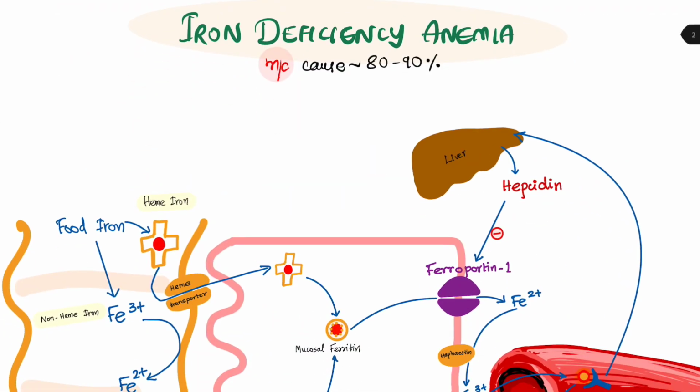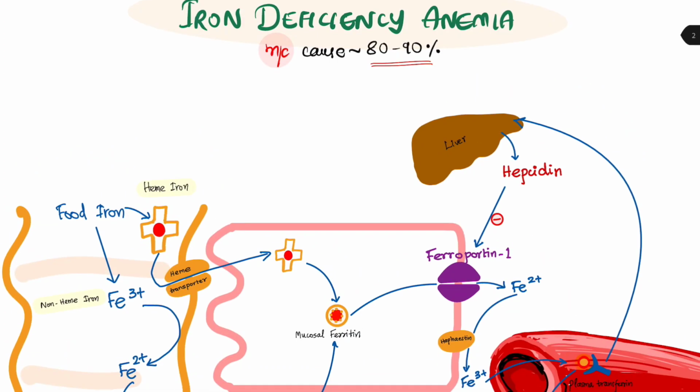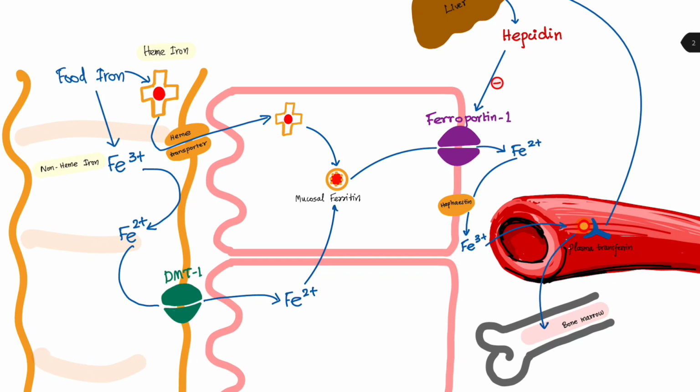Here we are going to discuss mainly iron deficiency anemia, which accounts for around 80 to 90% of anemia in pregnancy. In India, our mothers are prone to anemia mostly because of this iron deficiency. So this is a flow chart, a diagrammatic representation of the pathophysiology of iron absorption.